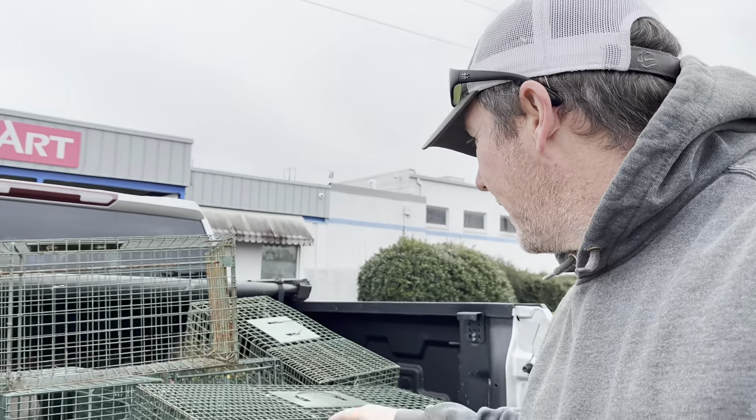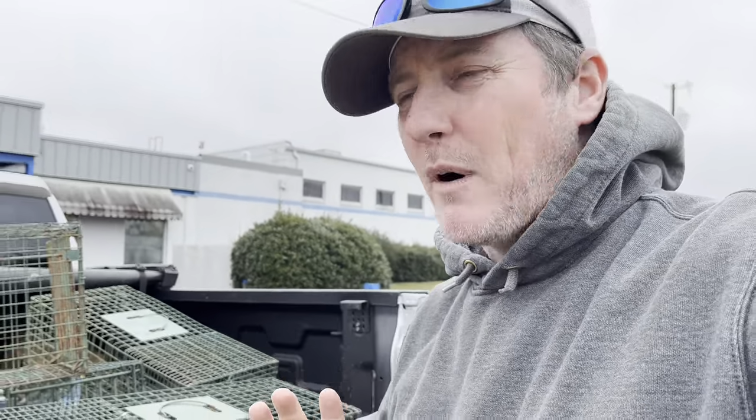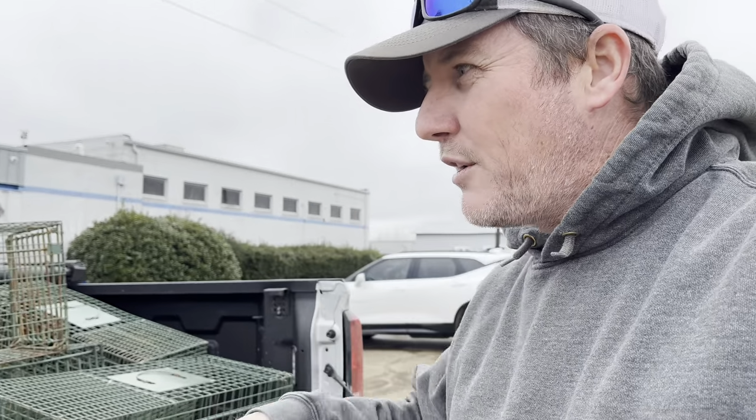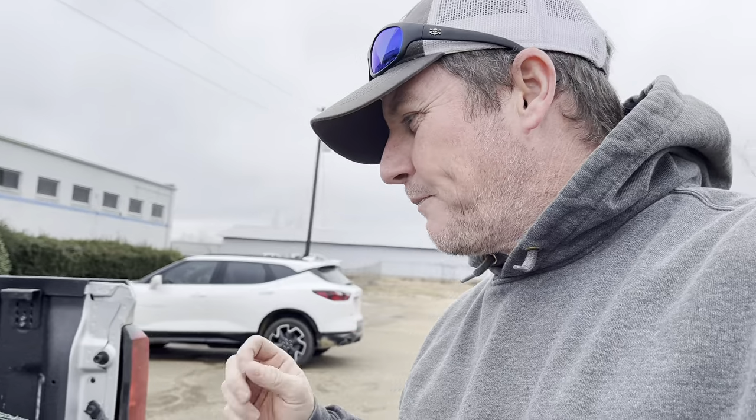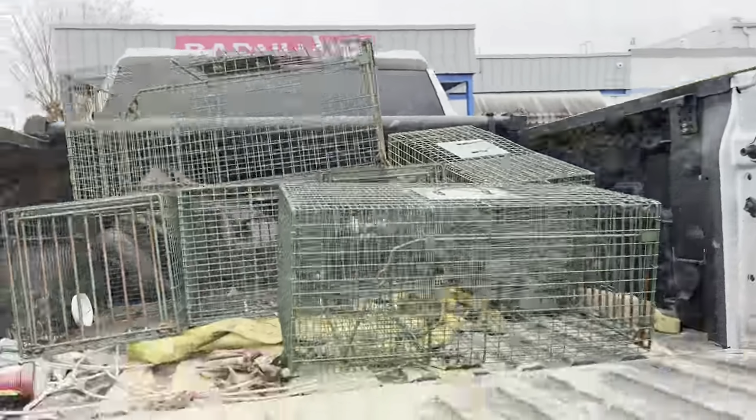So anyway, we got the Duke traps, cage traps. We're going to go around the perimeter here in just a minute, looking at different spots that they may be going under, tracks and whatnot. Had a lot of rain, so might not see a whole lot of actual action, but we'll check it out real quick and see what we got.